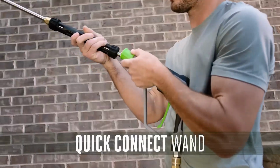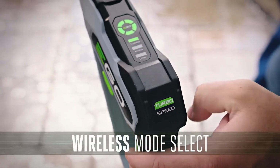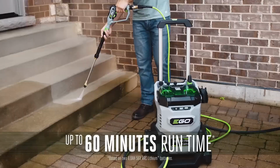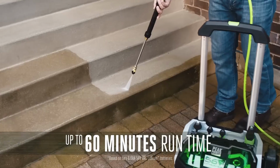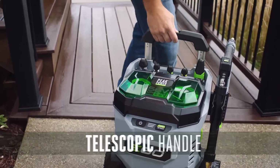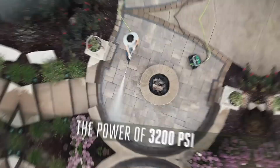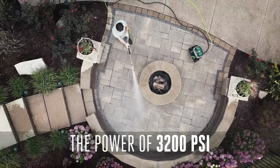In conclusion, the EGO HPW3200 is an excellent choice for anyone looking for a powerful, portable, and efficient electric pressure washer. Its combination of high performance, cordless convenience, and long runtime makes it perfect for both occasional use and regular maintenance tasks.